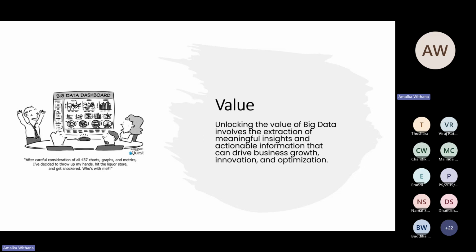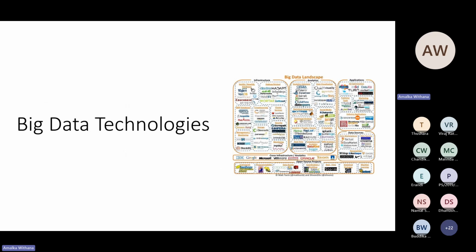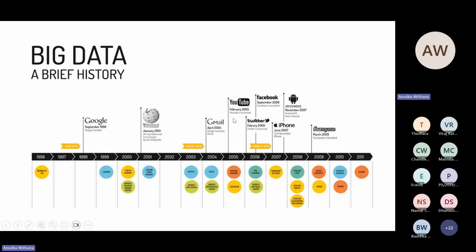Then the value. If you can see, there may be a huge amount of information, but if we can't generate any value, it won't be of any use for our investment. So big data simply has different characteristics, and we have to use different technologies to manage it. If you can see here, there are different names of tools. Nobody knows all of them. So we have to think about what's right for us.